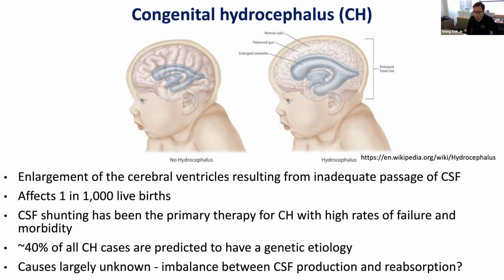There is a hypothesis that hydrocephalus is just driven by an imbalance between CSF production and reabsorption, which means it's a draining issue. However, we challenge this hypothesis in this paper, and hopefully after you see our data, you'll see there is a new hypothesis for hydrocephalus causality.